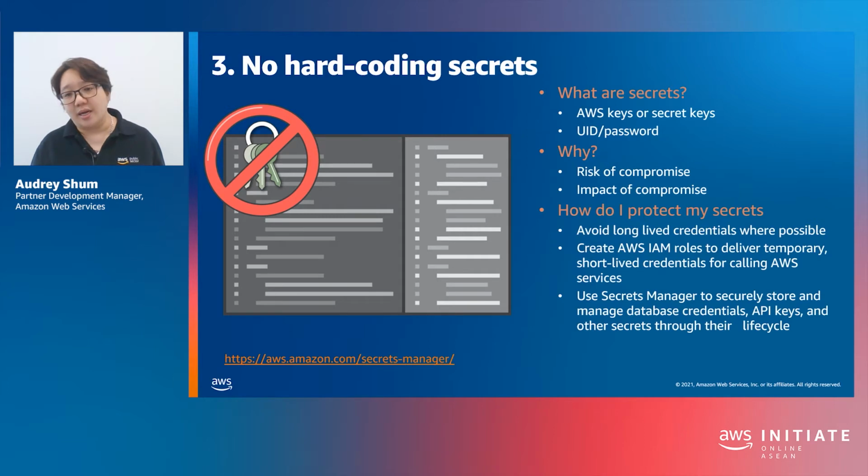Item number 3, no hard coding secrets. When you build an application on AWS, you can use AWS IAM roles to deliver temporary short-lived credentials for calling AWS services. However, some applications require longer-lived credentials, such as database passwords or other API keys. If this is the case, you should never hard code these secrets in the application or store them in source code. You can use AWS Secrets Manager to control the information in your application.